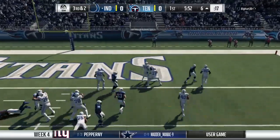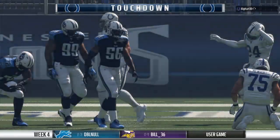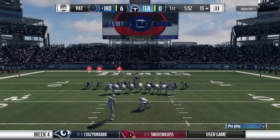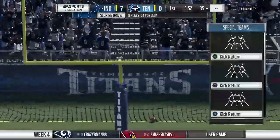Now they try the right side here. And he takes this one in for a Colts touchdown. A great play there. His 2nd touchdown on the season. And the Colts take it right down and score on the opening drive. And this is good to make it 7-0 Indy.